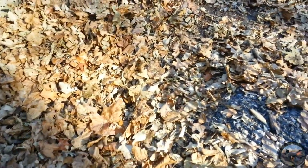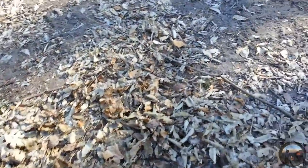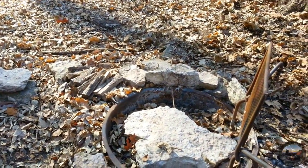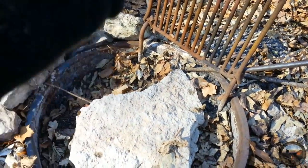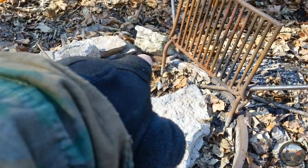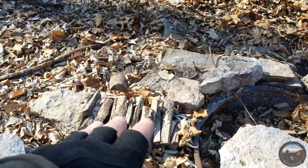We need to do a lot of work to this area. I need to clear some of these leaves out. I'm not too worried about them because they are still pretty well frozen, and it'll take a lot to get them up to the flash point. Big problem. This rock is frozen to the ground. I need to get it out of the fire pits. So, we're going to start a fire there and there and hopefully get that rock out. I do have some wood to do that.